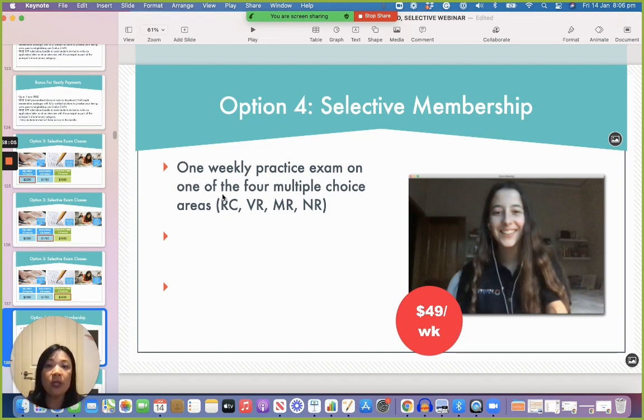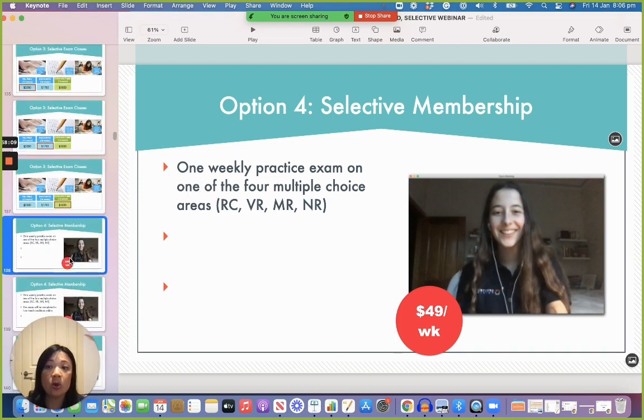So what will happen during this offering is students will complete 1 weekly practice exam on one of the 4 multiple choice areas. So either reading comprehension, verbal reasoning, mathematical reasoning, or numerical reasoning. And the exam isn't communicated to students prior. Students need to be always prepared for all 4 exams at any time. Okay.